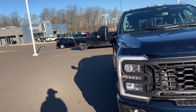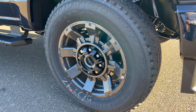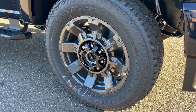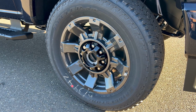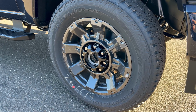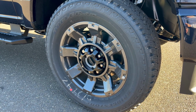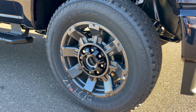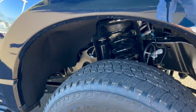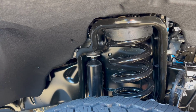As we move around to the side, please excuse my shadow. We have these upgraded 20-inch aluminum alloy wheels, carbonized gray is the color with the Ford badge on the center cap. Look stunning on this Super Duty F250. Now, these are wrapped in Bridgestone Dueler all-terrain tires, 275 on the width, a 65 series sidewall, 20s, all four corners, four-wheel drive. We'll zip on in here a little bit, show you some of the suspension work being done here on this FX4 F250 package.